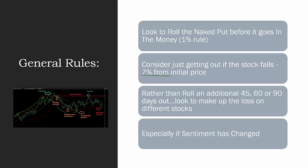So rather than roll out an additional 45, then rolling out to 60 days out, then rolling 90 days out or 120 days out, look to make up the loss following your trading plan with the different stock positions. Different stocks that match your criteria are giving you that $1.05 or that 1.5% return in that case, so that you make it back shorter term. Yeah, it might take 3 positions to make it back, but I'm not going 90 days out to repair a $2.60 loss with my naked put positions.